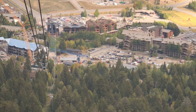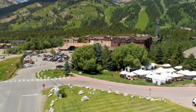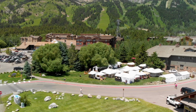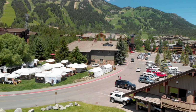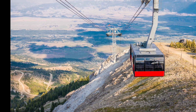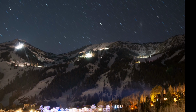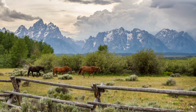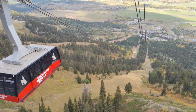But the magic doesn't end when the sun dips behind the peaks. As twilight settles and the air turns crisp, the village transforms. Crackling fireplaces glow inside cozy lodges, starlit skies stretch endlessly above, and something ancient stirs in the silence. Because here, beneath the shadow of the Tetons, there's a secret only the night reveals. Are you ready to find out what awakens after dark?